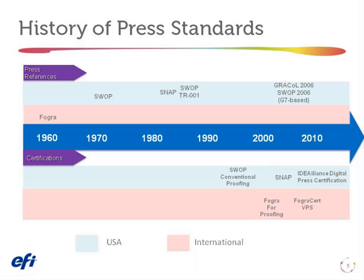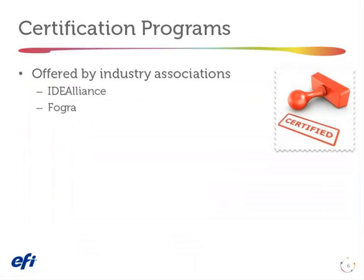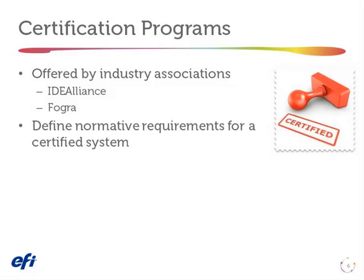All right. Okay. So, to talk about the definition of a certification program for a printing process or proofing system or whatever it might be, certification programs, again, are offered by a couple of industry associations, namely IDEAlliance in the US and Fogra pretty much for the rest of the world. A certification program defines the requirements for the system, and we call it the normative requirements, which is just a technical way of saying the print system has to do these things in order to pass, in order to get a certification. That's what normative means.